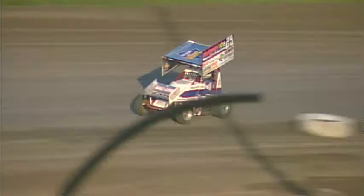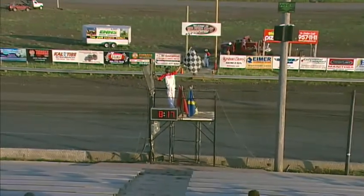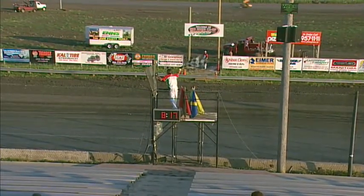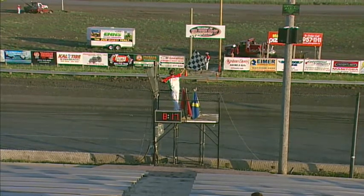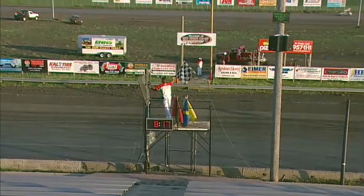Dylan Sabatini, the FXR Racing 29, who picked up his first feature win a couple weeks ago, takes the checkers in heat number one of the Northern Lightning Sprint Association. Well, looks like Roland Bernard had everybody covered in that one, but was unable to take the checkered flag.